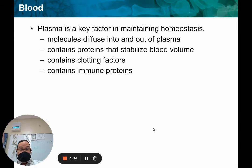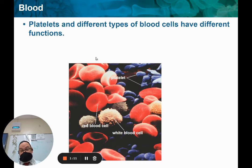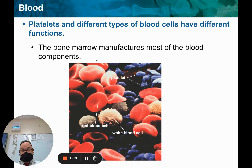So, plasma has a lot of important things. It has clotting factors, which help the platelets, immune proteins, which help the white blood cells, proteins that stabilize blood volume, which is important, just to say the least, and things that can leave into and out of the plasma as needed. Platelets and all the other cells have different functions, okay?